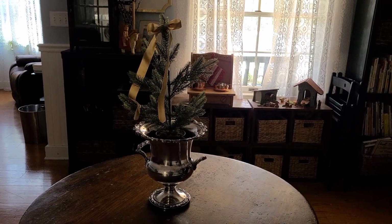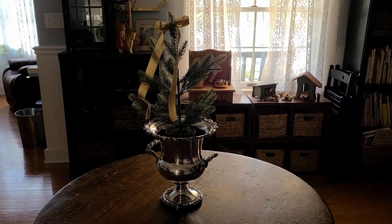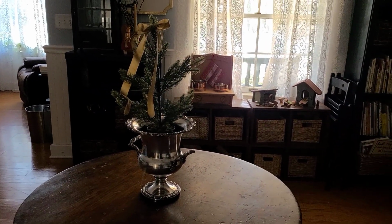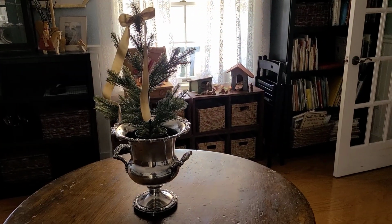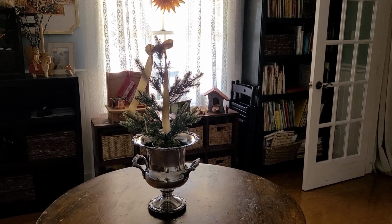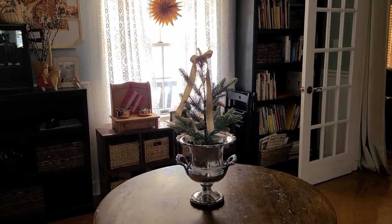I've been trying to figure out the best place for this little tree that I put together the other night, and I think that this is it. This is the playroom. I'm kind of thinking that maybe we should rename it because people mostly read in here or do work. So maybe the library or something is more appropriate. But at any rate, I love how this looks on the little table that we have.